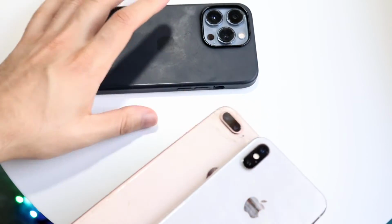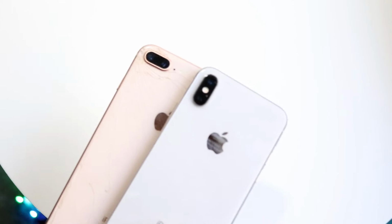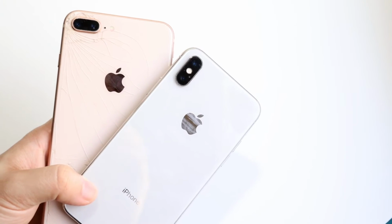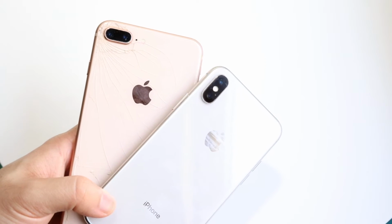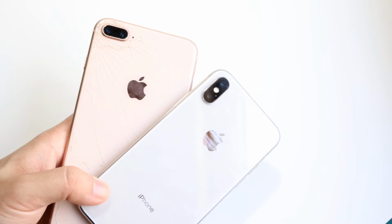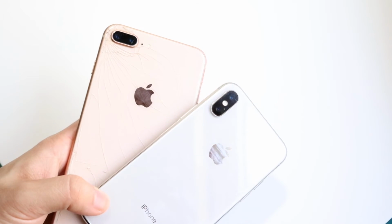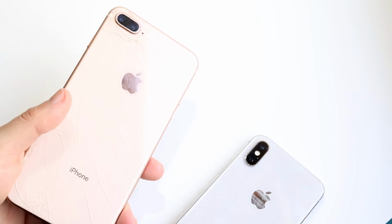But moving on to the camera side of things, you can see, like I mentioned, they both have almost identically the same exact camera. It's just one is kind of landscape and one of them is portrait. So they both can do 4K on the back, which is great, 1080p on the front. They both have wide and telephoto lenses. So again, there's really not too much to compare here.